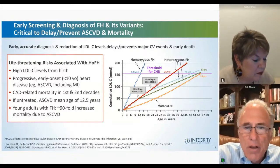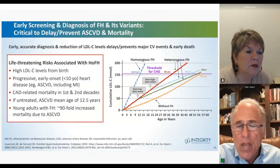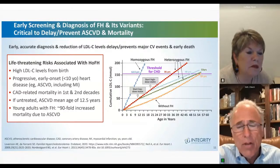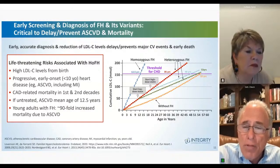And in the case of homozygous FH, if you look at the graph on the right, we could see that at a very, very young age, these children can get in trouble with an infarct, or even they can have sudden cardiac death. There are kids 5 years old who have died suddenly from an MI because of homozygous FH. This is something we need to note at birth, and we need to do something about it as soon as we can.